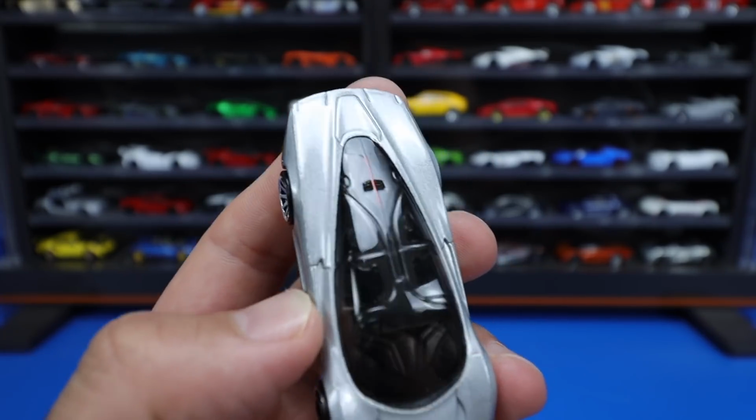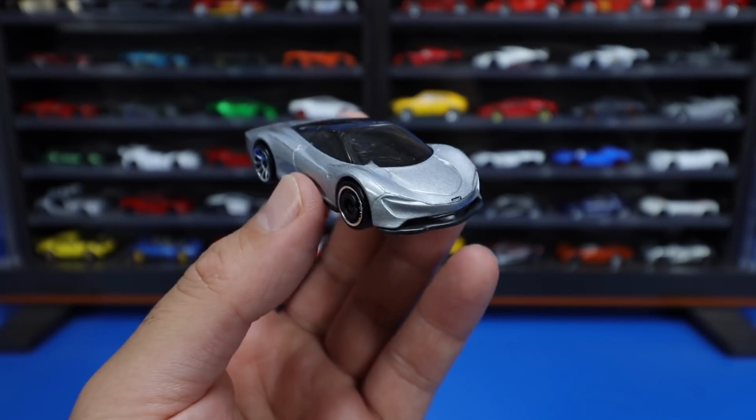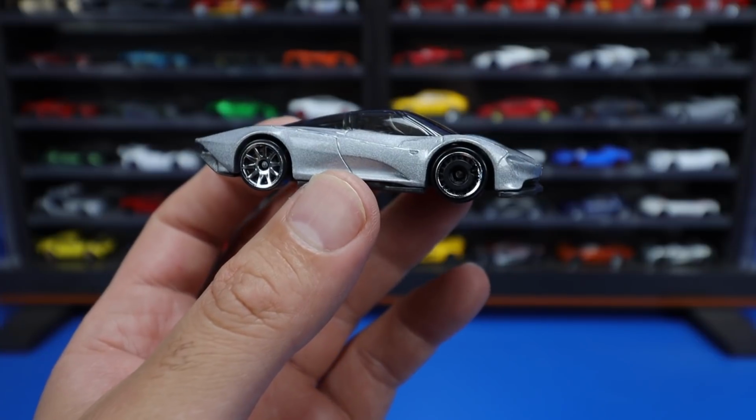And I like that kind of red highlighting line right there. That actually looks really neat. Very cool. We can see the design from the front end. Not much as far as lighting, stamping, or anything like that. We got the little McLaren logo on the front of it though. And from the side, you can see the 2 different wheel tire combination.